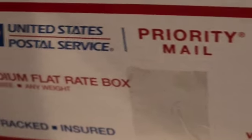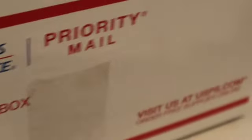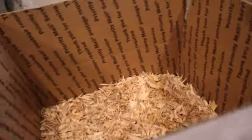I use a flat rate shipping medium box for 6 eggs, and then for people that order 12 eggs, I will put it in a large flat rate, which is like $5 more, just so they're not so tightly crammed in there. I like a little gap in between the eggs. Well, let me zoom out. Okay, so about half full.